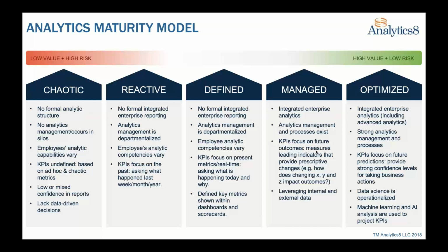So this is one of the models that we've developed internally to help our clients understand where they're at in terms of their analytics and data maturity. And this is something, as Chase said, that resonated with him, to establish what that starting point was for them, which for a lot of organizations that we talk to really ends up being in the chaotic and reactive stage.